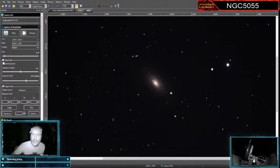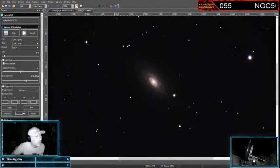There it is, everybody. NGC 5055, the Sunflower Galaxy. We could try to zoom in a little bit, but I'm not quite sure it's going to let us. Oh, we can do 100%. You can see it starts to get a little pixelated, though. But still, some amazing detail right here in the center. Boy, what a gorgeous galaxy.